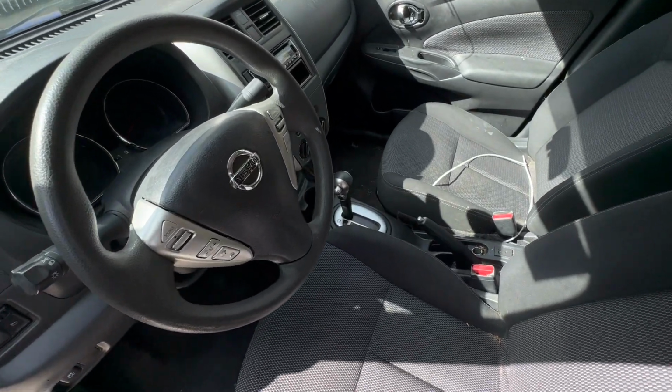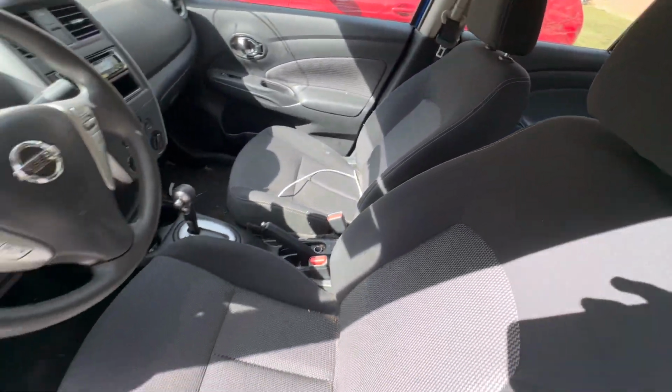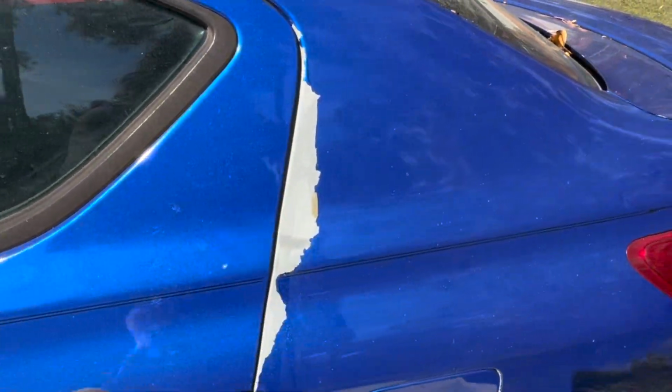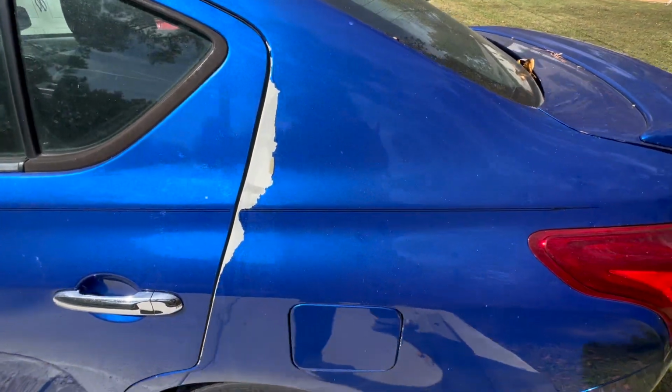This is the SV model, second to the SR. SR is the highest model. And again, a little bit of a vacuum extractor can take off a few of those stains. This is where the damage starts occurring, all right? So I'm gonna have to make sure that's repainted because people are gonna kill me for what happened there.